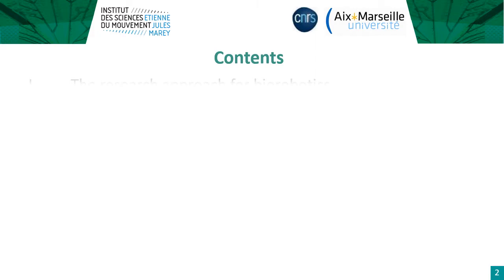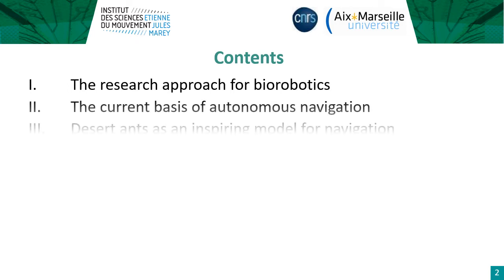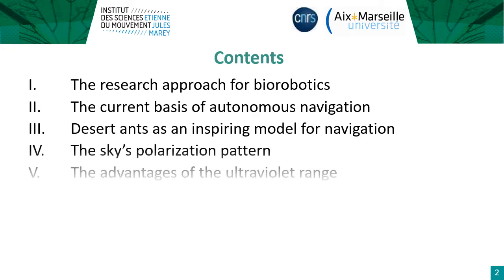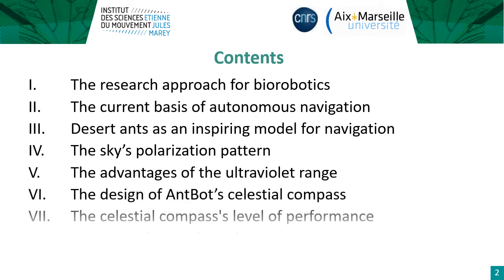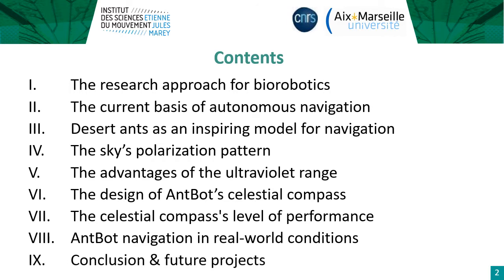I will start by describing the research approach for biorobotics and the current basis of autonomous navigation, then why desert ants are an inspiring model for navigation, and explain the polarized light coming from the sky dome, especially in the ultraviolet range. Next, I will talk about the design of an ant-inspired optical compass implemented on board a hexapod robot called AntBot. I will also describe the celestial compass level of performance and show its navigational results in real conditions. Finally, I will introduce the next project called Mimi Compass, which is an inexpensive version of our optical compass for industrial purposes.